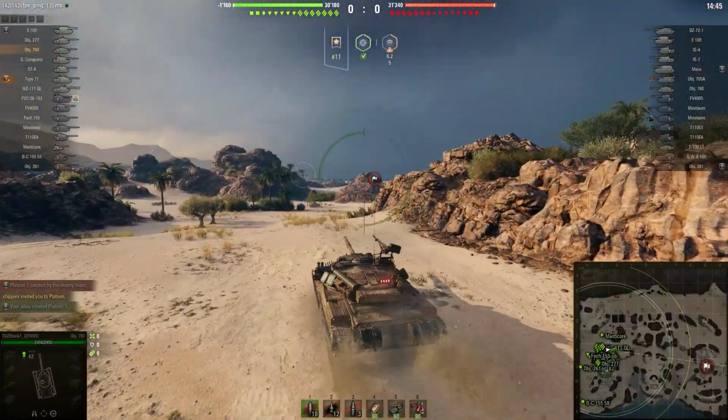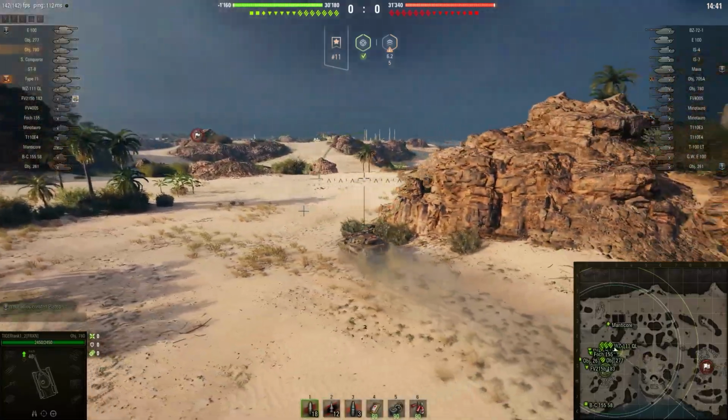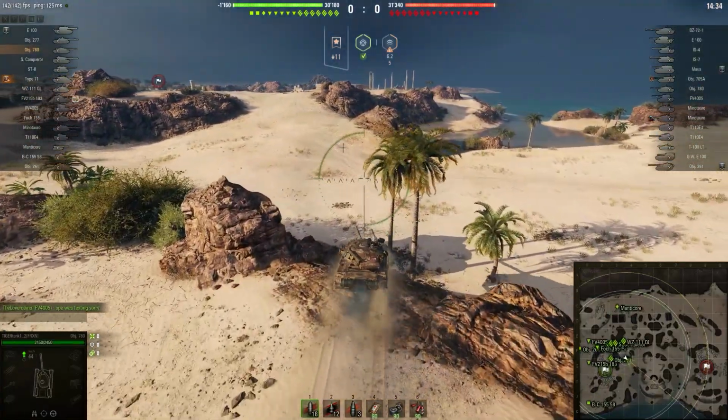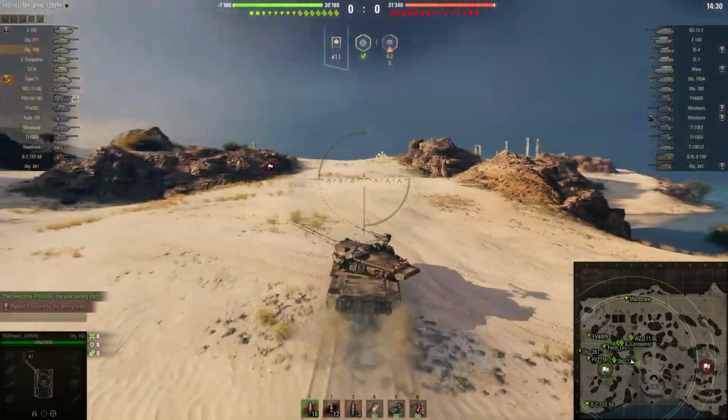The second gameplay I've prepared for you guys is on Airfield. Tier 10 matchup, so no tier 8s, no tier 9s. This is all about what the vehicle is capable of when it is top tier, where it has to really fight against equal tiered opponents.